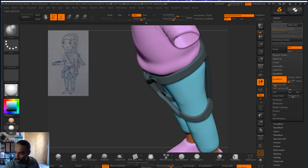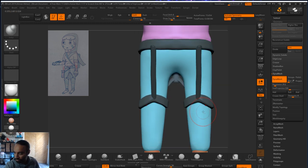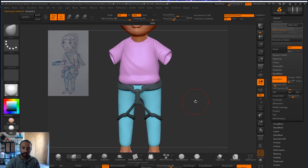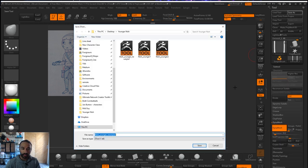Cool, thank you for doing a Google search, Quetabi. Several types of strapping systems on the back. Yeah, so let's see what's going on in the back. And it will be a bit more accurate in our design. I'm liking it so far though. Save it. New style one.